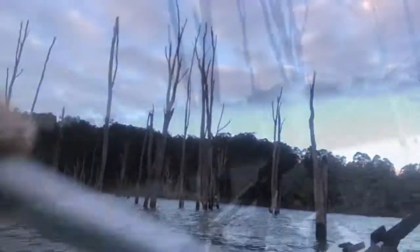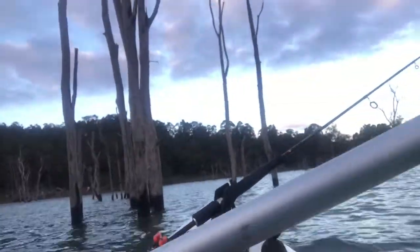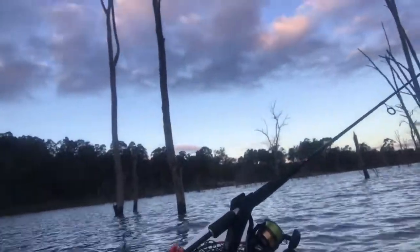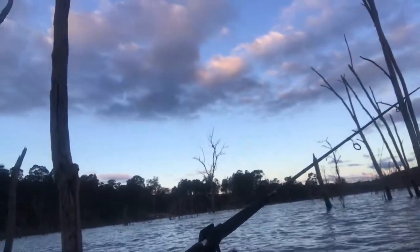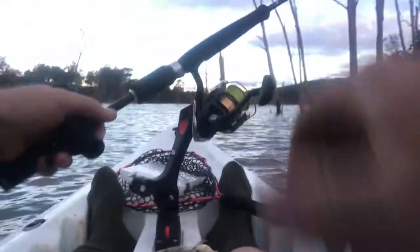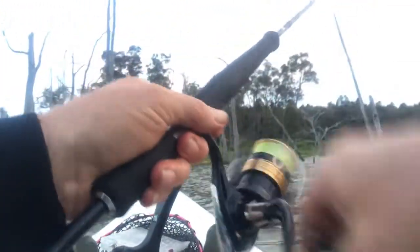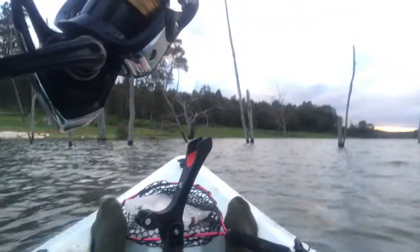Attempt number two. Alright, again I think we're going to hook up in this structure. Lots of these little perch in this structure. I just want to get one of those big ones. Decent size one. Might have scared them off with the bang of it. Oh, there we go, in the structure again. Alright. Another one of these little ones.